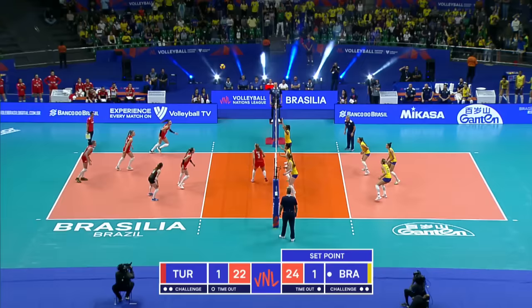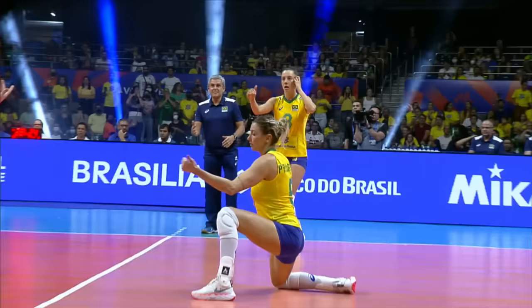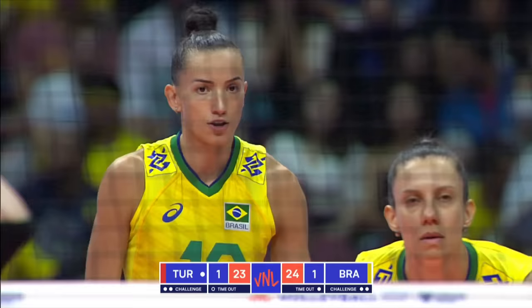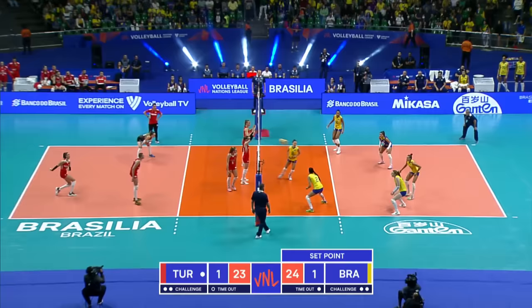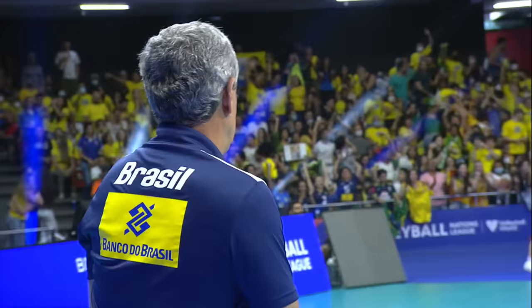Float serve, Hande Baladin. Yeah, well, it kept her fresh, Gadetti, until the end of this set. And that was certainly a spiky finish. One set point saved. And the Baladin at the service line. It's wide. It's a service fault. Brazil, who lost the opening set, now lead in the contest.